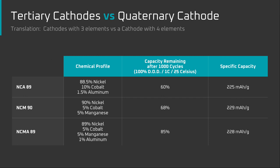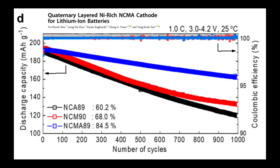With that in mind, the NCMA89 looks enticing. Tesla could make nearly double the batteries with the same amount of cobalt because NCMA89 uses 5% cobalt instead of the 9% Tesla is probably currently using. This is important because cobalt is twice the cost of nickel and comes with a raft of environmental and human rights concerns. Not only would NCMA use less cobalt, it might also provide significantly longer cycle life.